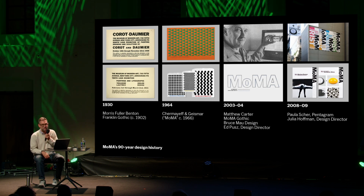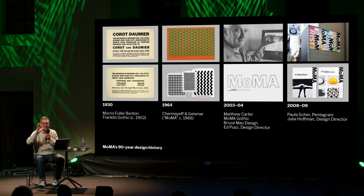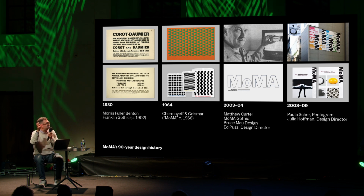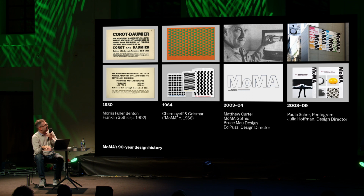And that typeface was used by Paula Scher when that first expansion was finally finished, and they added a blade sign on 53rd Street that sort of pokes out so you can find MoMA because it's in the middle of the block. And so, riffing on that, she turned MoMA's logo on its side to echo that and reserved that blade of space on the side of the layouts there.